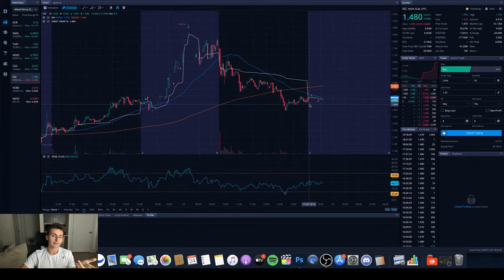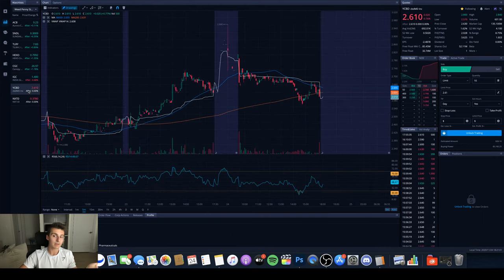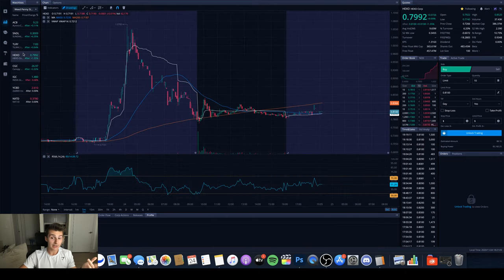IGC is a similar play to SNDL in terms of a similar chart setup. YCBD is another play for that sector, and HEXO as well. These are some other stocks, I think. The sector is getting hot. What we're seeing right now is, we had the EV sector, and now we're seeing some random China stocks running up. So low float China is getting hot right now. We'll see what happens. We saw some retail action today. The problem is that we had the EV sector and that was hot.